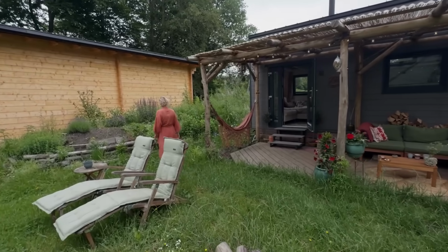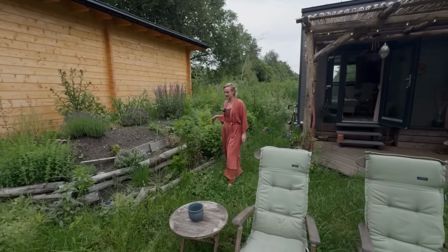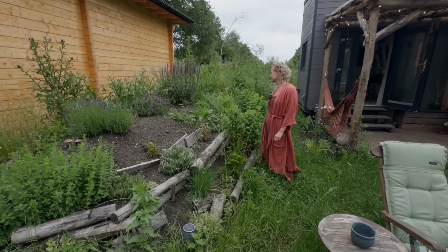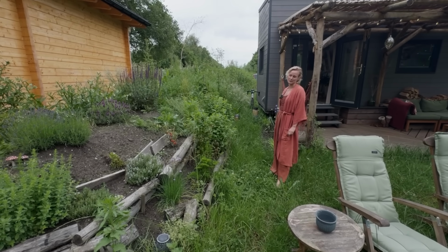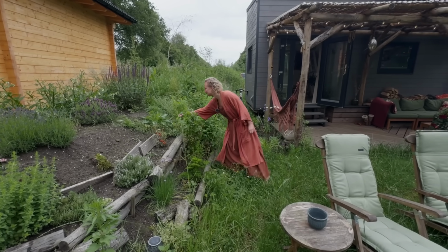This is my little herb garden. I really like to work with medicines and herbs. So there are a lot of different herbs in the garden and I love to make different things with them. Balsams, and I work with the herbs. And even cherry tomatoes. Yeah, you can eat them.